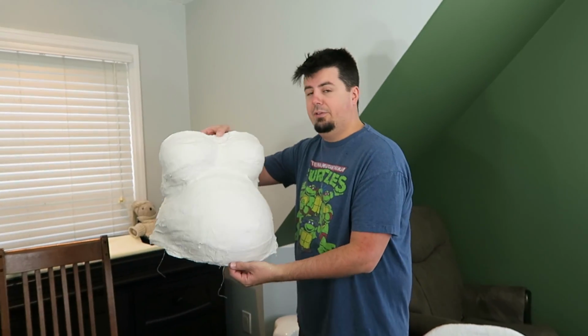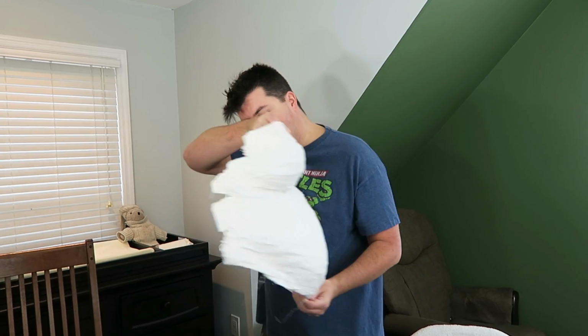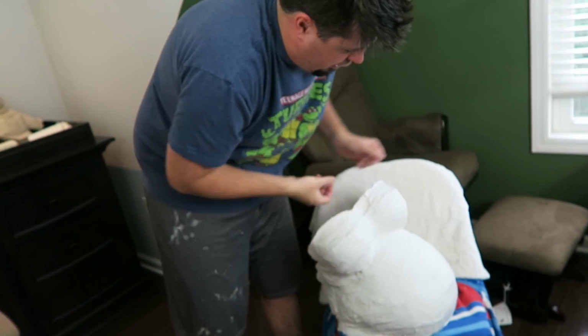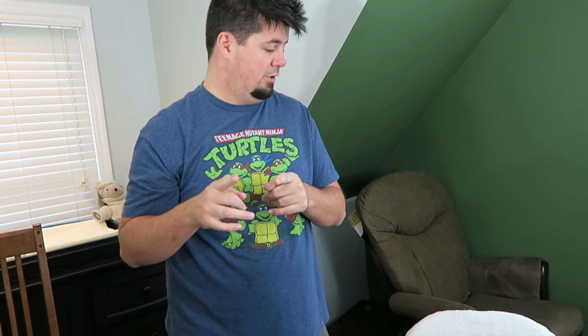But I'll have you hold this. Here's the cast. So I think it came out pretty good. The inside's still all covered in Vaseline, but we're gonna let this dry, and then tomorrow I'll sand it down, and we'll see how it comes out. Now it's time to edit this, and we're gonna watch the Jets game. Hell yeah. We'll go from there.